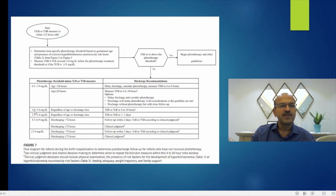If bilirubin is between 2 to 3.4 milligrams, regardless of the age or discharge, review them by 24 hours. And 3.5 to 5.5, regardless of the age, you review them in 1 to 2 days. And 5.5 to 7, if they are discharged less than 72 hours, follow up within 2 days. TCB can be used also. If it stays below the cutoff that we mentioned earlier, you can continue to monitor the TCB. And discharging more than or equal to 72 hours, clinical judgment can be used.